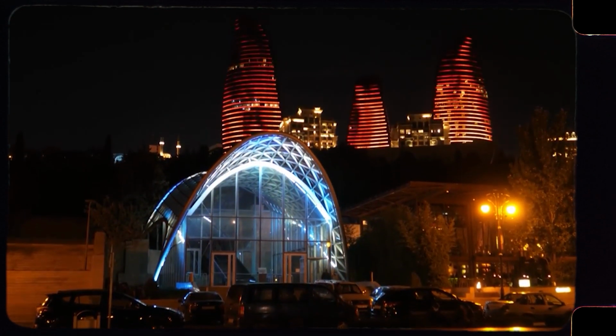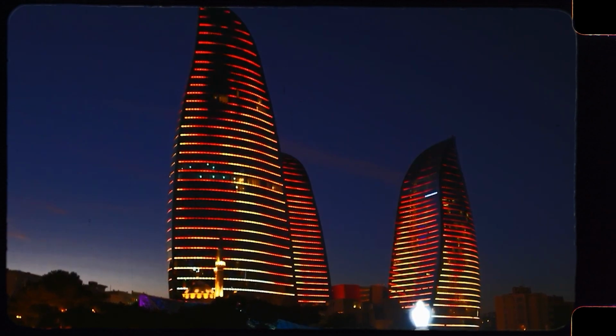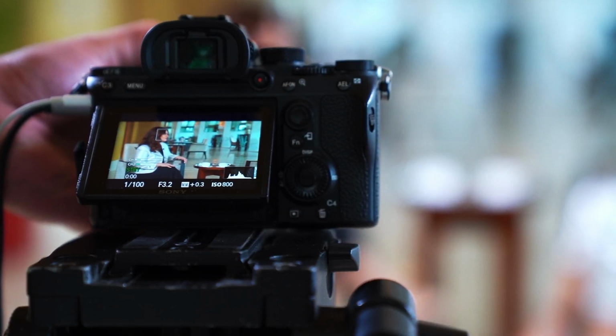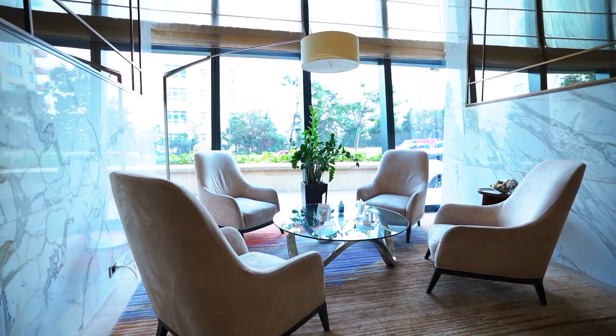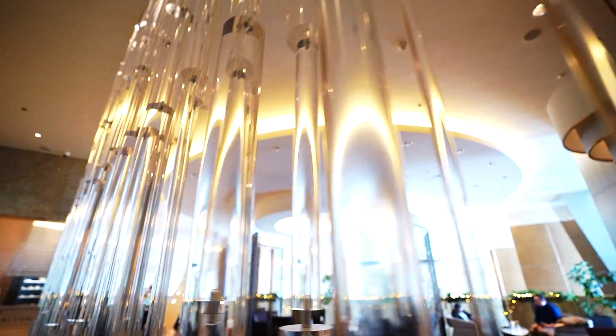Another Instagram magnet at Fairmont Baku is the lobby on the 28th floor, with panoramic windows and an amazing view. Many people want to celebrate their wedding with us. We have a large ceremonial hall, which is named after Nizami Gencevi. It is 1,000 square meters for 500 guests.